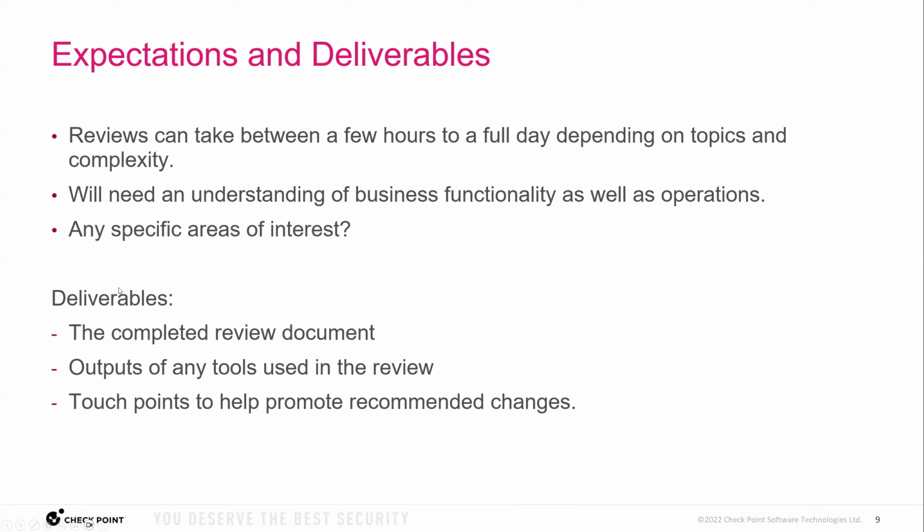At the end, you'll see a completed review document. I'll show a sample here in a few minutes. Also the output of any tools that we used, so whether that's gateway sizing or a pro report, you'll all get copies of that. And then after we complete our engagement, we'll have touch points along the way to make sure that we're following the path and keeping up with our changes, making sure that nothing kind of slips through the cracks and gets lost, and keep things moving in the right direction.